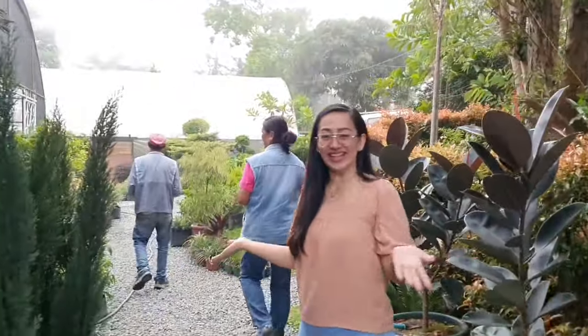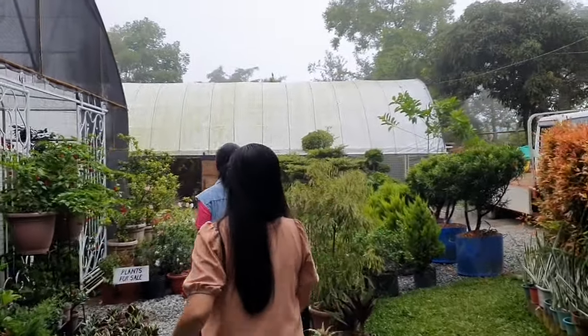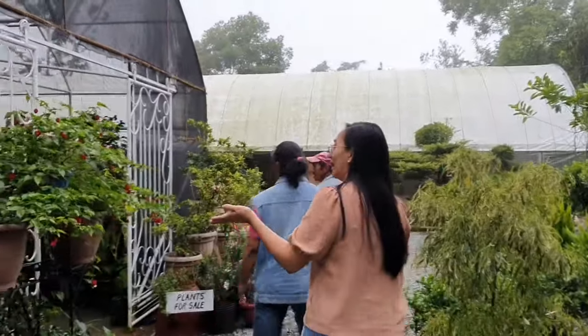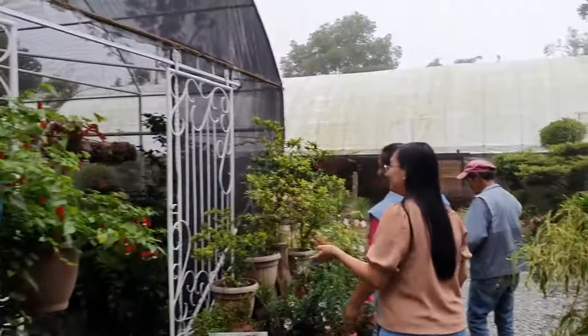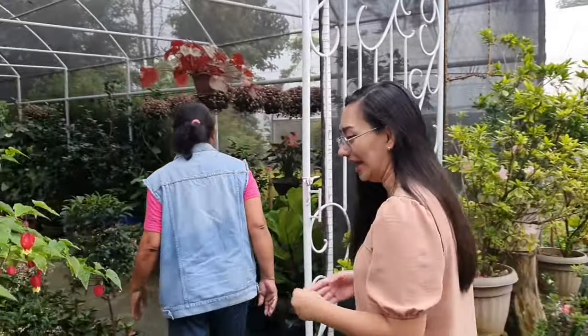Ang ganda, Momshie! Papasok pa lang. Ay, nakakatawa. So, this is yung black. Yeah, this is the plant for sale. Plant for sale, pwedeng bumili.